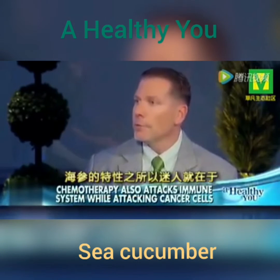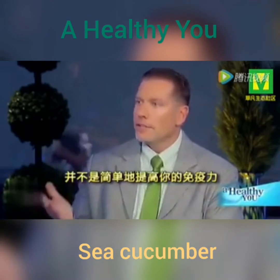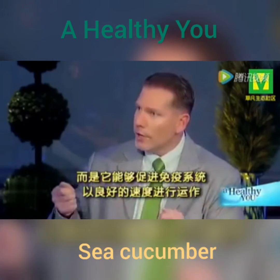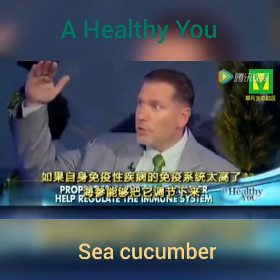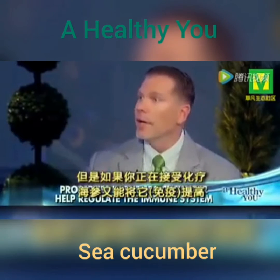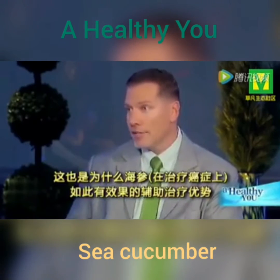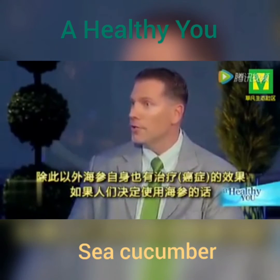The property of sea cucumber that is so fascinating is that it is immunomodulatory. Now it doesn't necessarily upregulate your immune system, but it modulates it to where it needs to be. It makes it run at the perfect speed. If you have autoimmune disease and your immune system runs too high, the sea cucumber can bring it down. But if you're undergoing chemotherapy, it'll bring it up. That's what's so important to stay healthy, the immune system. And that's why it's so effective as an adjunct treatment as well as a treatment in and of itself if people decide to just use sea cucumber.